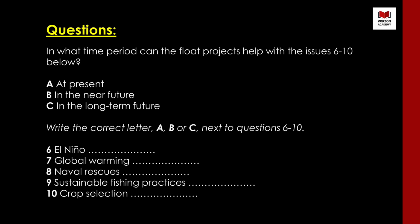In addition, the float data can help us to look at the biological implications of ocean processes. Would that help with preserving fish stocks? Yes, and advising governments on fisheries legislation. We're well on the way to completing a project on this. We hope it will help to bring about more sustainable fishing practices. We'll be seeing the results of that quite soon.